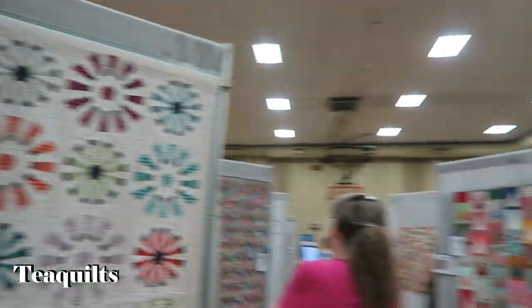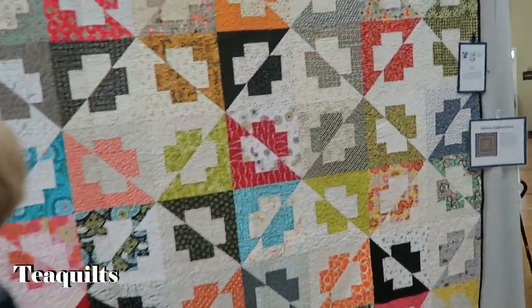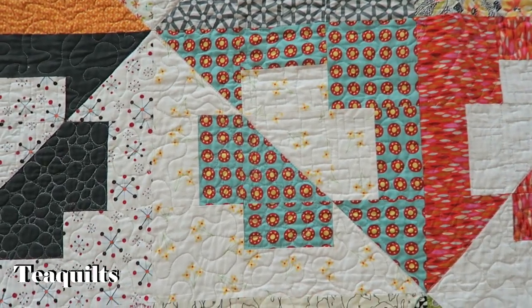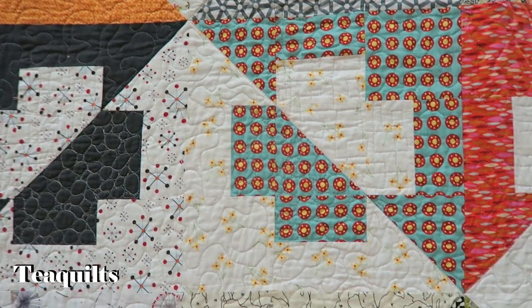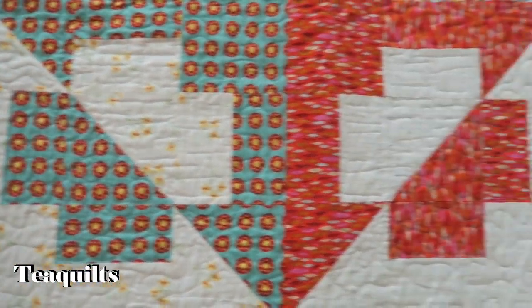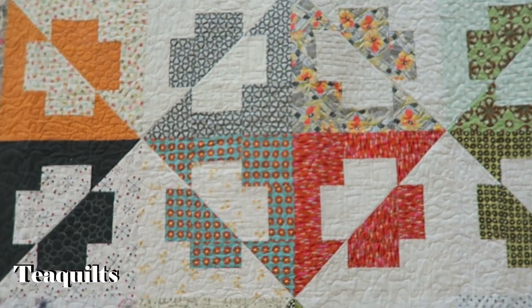Not at all squares. This one's cute too. It starts with a half square triangle in the middle, then rectangles, and two half square triangles in the corner, and two squares. Very nice. And just alternate. Very nice. I like that.